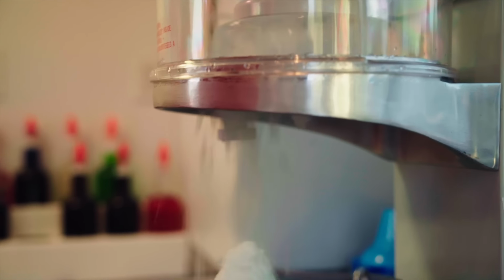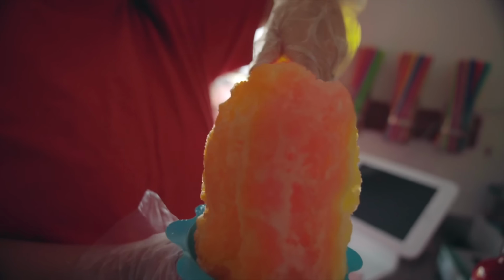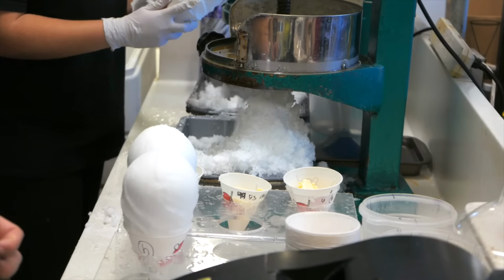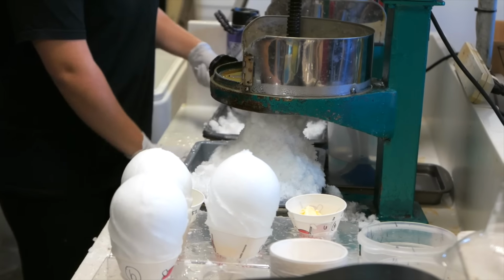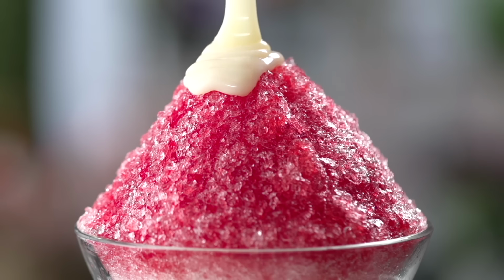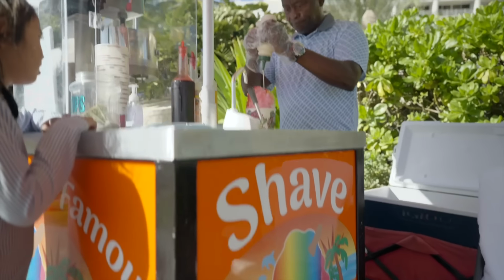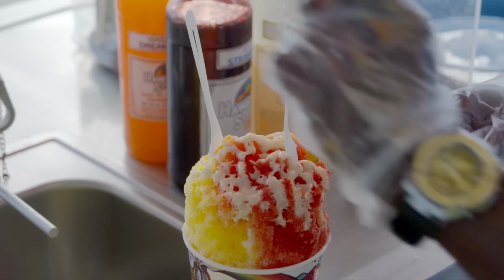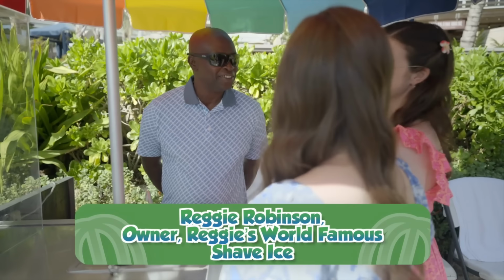Shave ice is a popular ice-based dessert in Hawaii, made by shaving a block of ice and flavoring it with syrup and other sweet ingredients. But the Hawaiians didn't invent shave ice. Shave ice was introduced to Hawaii by Japanese immigrants a century ago, who, while harvesting pineapple and sugar, used their machetes to break off slivers of ice and covered them in fruit juice. Reggie Robinson owns one of the most well-known shave ice destinations in Hawaii. We came here to try Reggie's world-famous shave ice.